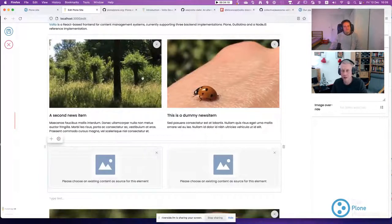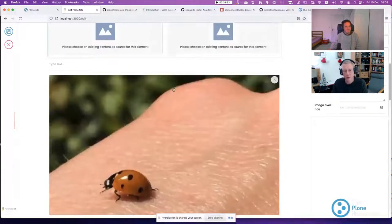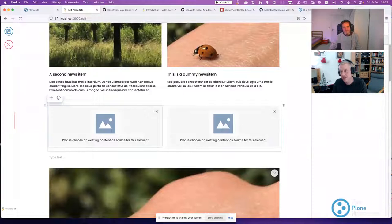So this is really a thing that you have to discuss in your projects. What kind of editors do you expect will start using the sites? Are there advanced editors that want to control the whole grid, or are they really more communication people that say, look, I want to add news items and then just drop them in there and I should be finished? So I can now just go here, say, select a news item and say, I want this news item over there.